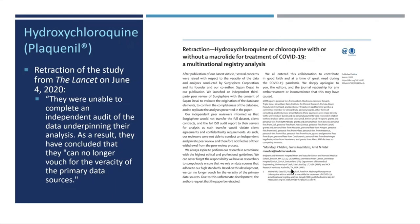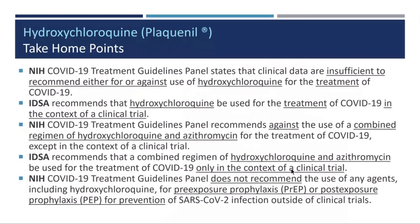I don't know yet how this is going to change how people view hydroxychloroquine at this point. So, some take-home points regarding hydroxychloroquine. The NIH COVID-19 treatment guidelines panel states that clinical data are insufficient to recommend either for or against use of hydroxychloroquine for the treatment of COVID-19. IDSA recommends that hydroxychloroquine be used for the treatment of COVID-19 only in the context of a clinical trial.